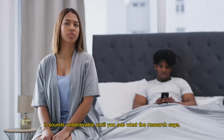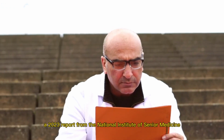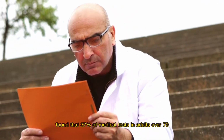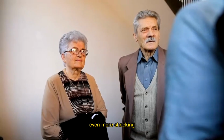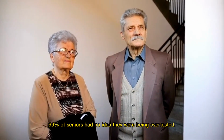It sounds unbelievable until you see what the research says. A 2023 report from the National Institute of Senior Medicine found that 37% of medical tests in adults over 70 led to treatments or procedures that offered no benefit and often caused harm. Even more shocking, 99% of seniors had no idea they were being over-tested.